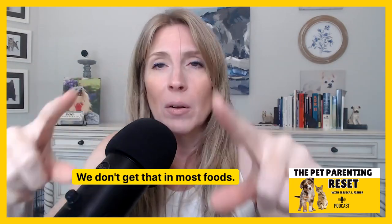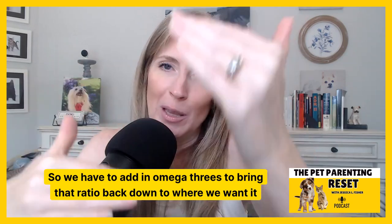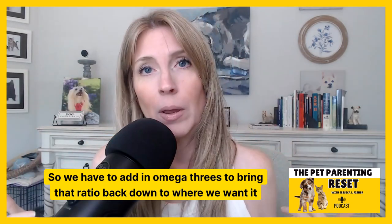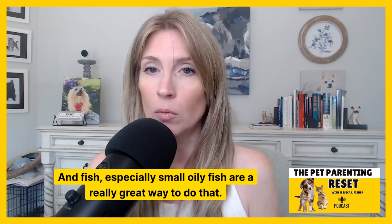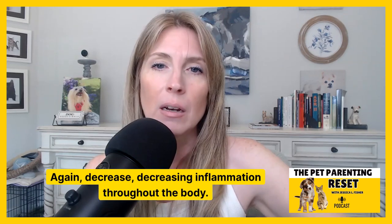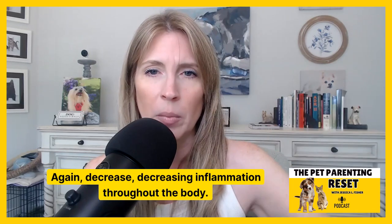Omega-3 to omega-6. We don't get that in most foods. So we have to add in omega-3s to bring that ratio back down to where we want it to be. And fish, especially small oily fish, are a really great way to do that. Again, decreasing inflammation throughout the body.